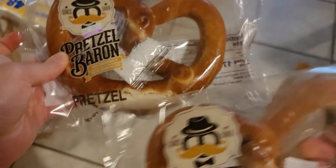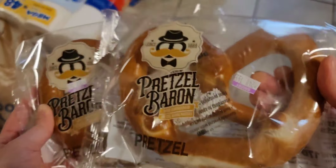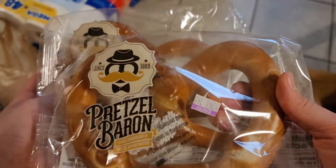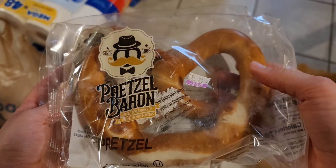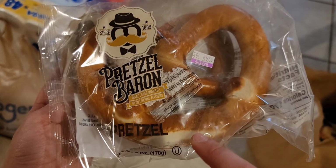Pretzel Baron pretzels. So yummy. I'm probably gonna put one in the freezer and then have one in the next couple of days, just because it's not often that I get pretzel cravings. But when I do, I really want a pretzel.